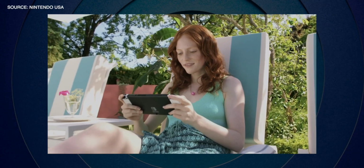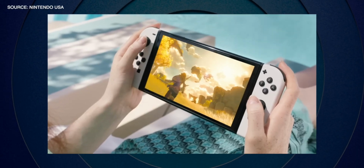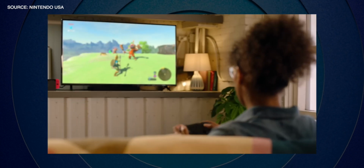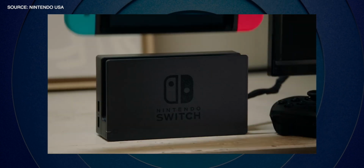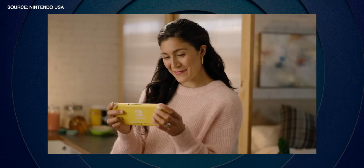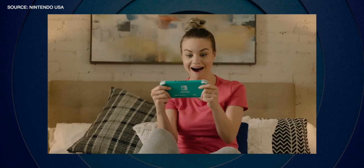Which one to get, you may ask? That would depend on your needs. But if you want to get the best experience on handheld or tabletop mode, get the OLED. But if you find yourself usually plugging it on the dock, then the regular Switch is perfectly good as well. And if you travel or move around a lot, or maybe you want to get a Switch for your kid, then the Lite remains a great option.